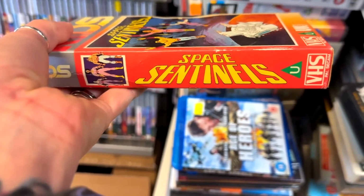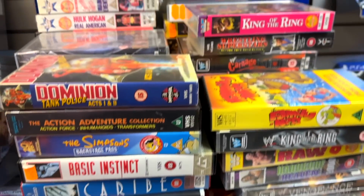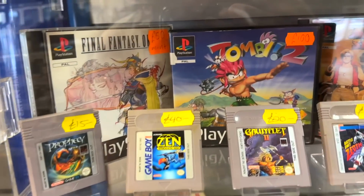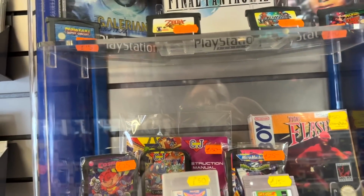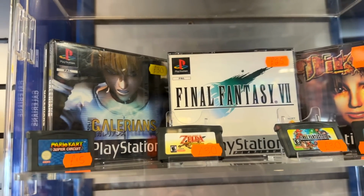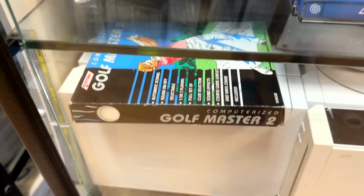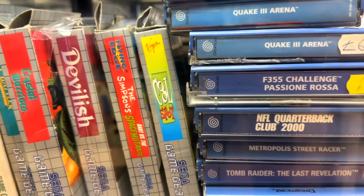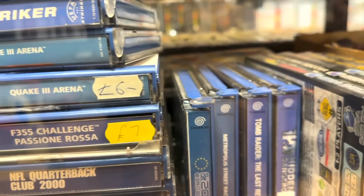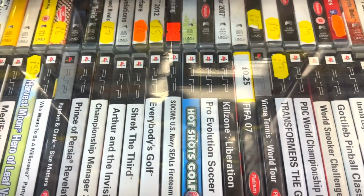So, VHS, there were some absolute bangers in here, some films that I'd not seen for a very long time. And above the vinyl, we have this glass cabinet with some of the more obscure items in. Not so much Final Fantasy VII, that tends to be quite common and that's dropped significantly in price these days. But you may have clocked Tombi, it looked like it was in an old rental case. 100 quid? Absolute bargain in my opinion. For Tombi it does go for a lot more, but the case, albeit rental, did look pretty battered.